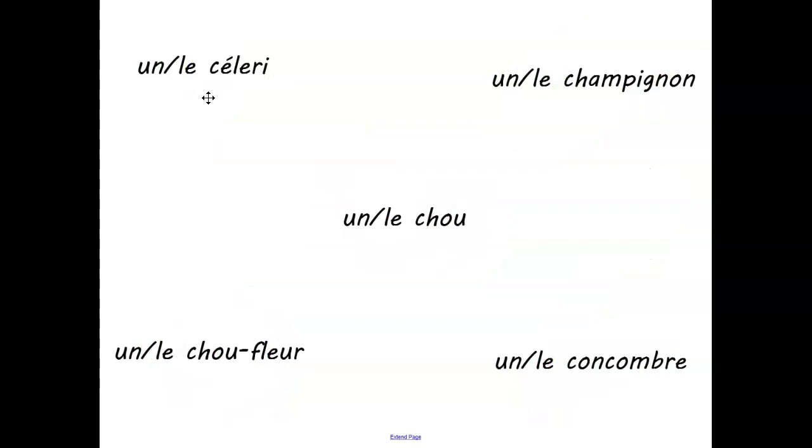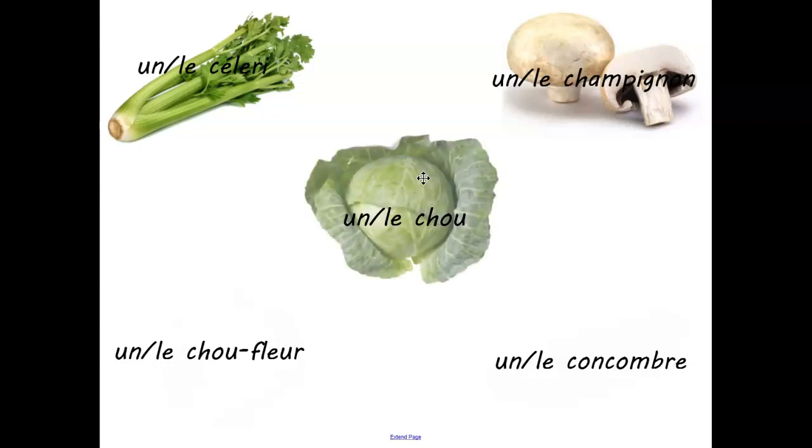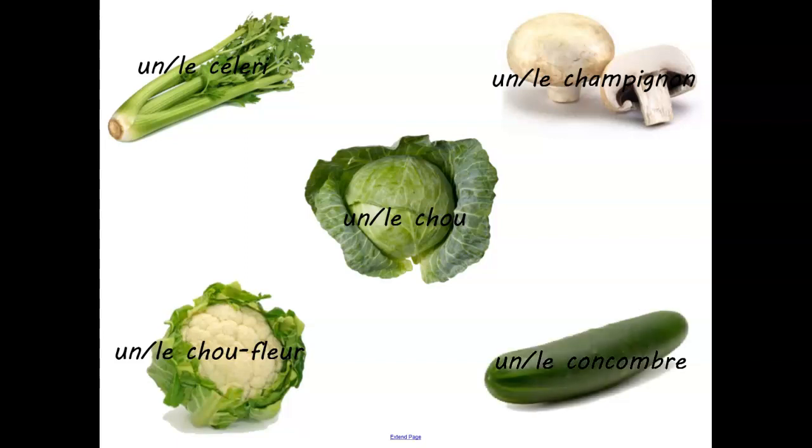Alors, répétez un céleri, le céleri. Un champignon, le champignon. Little pronunciation thing. Whenever you have the letters GN, GN sounds like NY. So replace that in your mind with NY. Répétez, champignon. Un chou, le chou. Cabbage. Un chou-fleur, le chou-fleur. So we call this cauliflower in French, since we know that chou is cabbage, literally they call it cabbage flower. So the word fleur is flower. We've learned that before. Répétez un concombre, le concombre, cucumber.